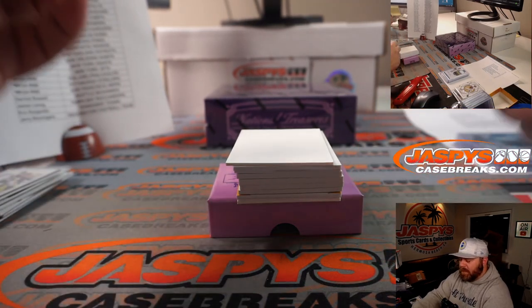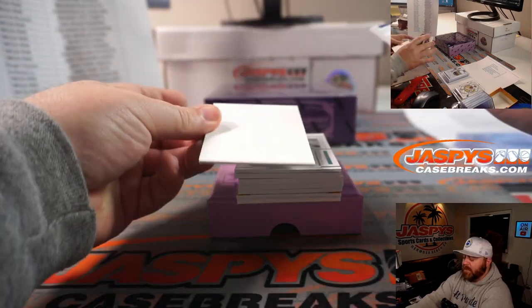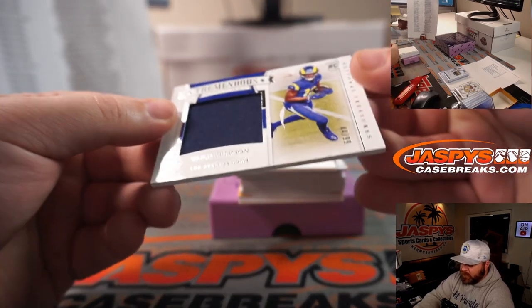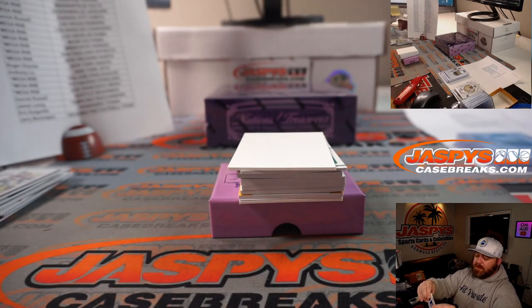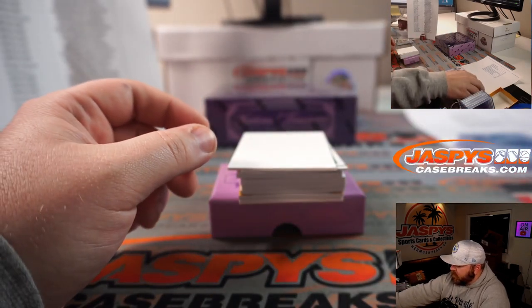Because you might think, oh, I'll get them later. And then all of a sudden, next time you go to get them, they're going to be in that 16-team random number block. That's $1,300 a spot. Van Jefferson, 44 out of 99 for the Rams. Part of the mega random number block. That is spot 4. And Dimitri.